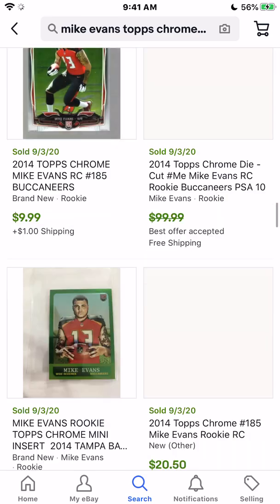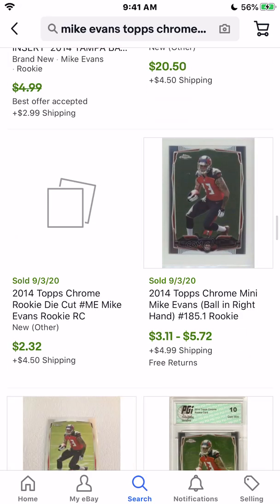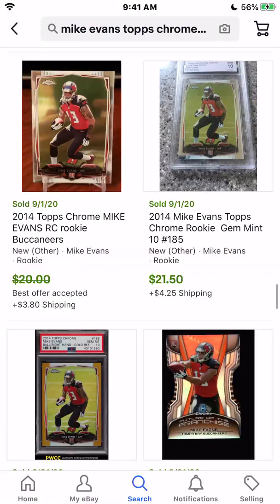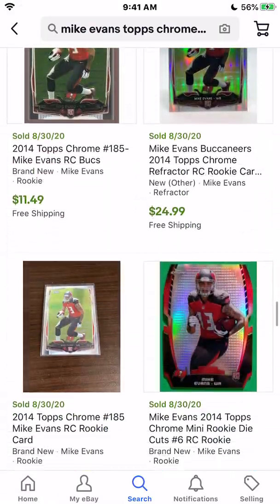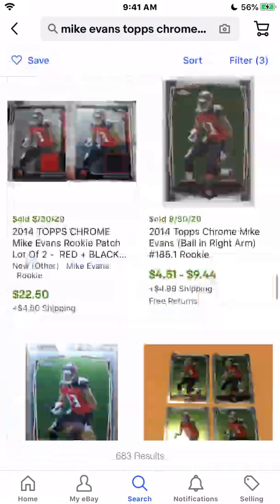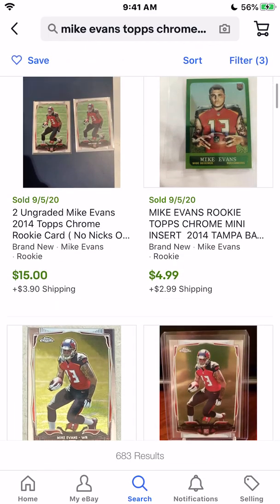Playing in Tampa Bay, and obviously Mike Evans being one of the best receivers in the league, his prices were way too cheap, and thankfully they finally are going up a little bit, but these cards were really dirt cheap. I found a lot of 5 at my local card store literally two weeks ago for $2 each. And right now they're up to around $20. So in a couple of weeks, they've really gone up a lot.